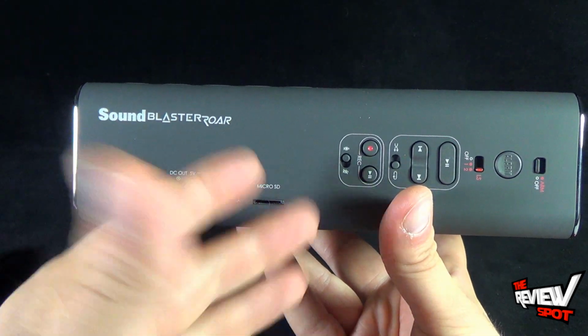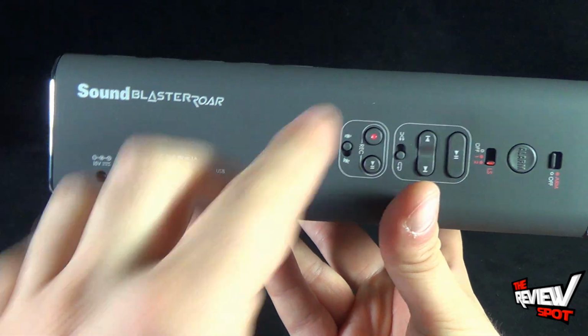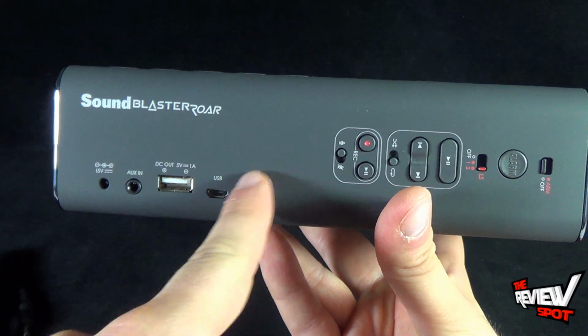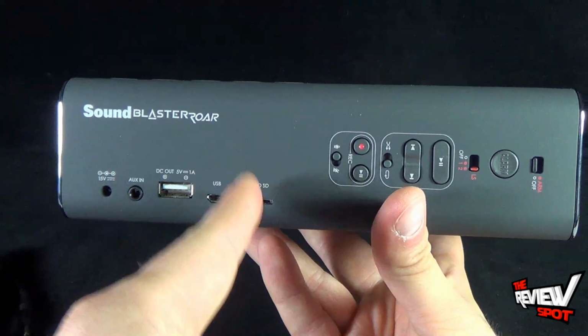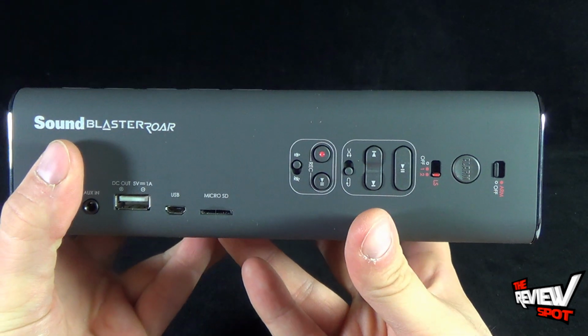Now, this is something that I've not seen a lot of speaker units actually have, the inclusion of a micro SD slot. Really like the idea that that is being included as well with the Roar.